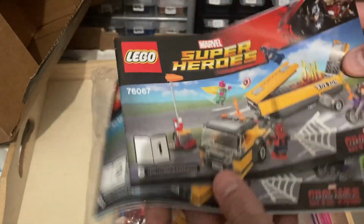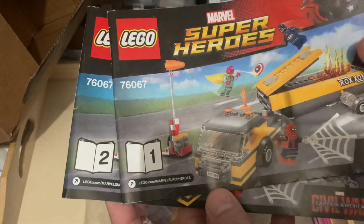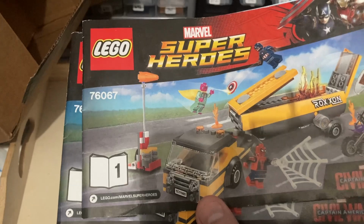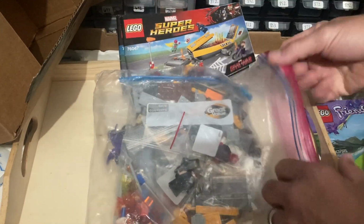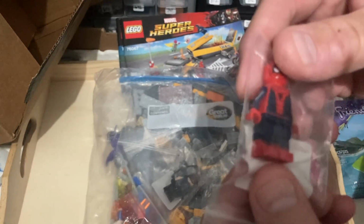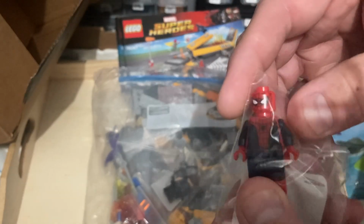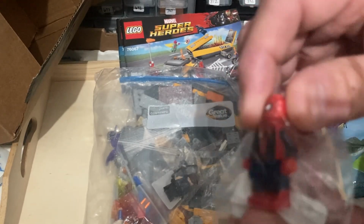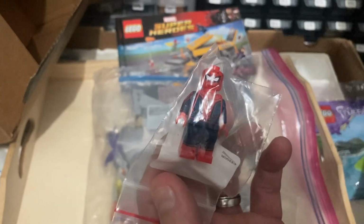So what I'm going to do is put it together. He said it may have been complete, but he didn't guarantee it was complete. He said he was an adult collector. It was on display. Took it apart to sell it. So the important thing is that it has the Spider-Man, which is only available in this set. I don't know what makes it unique, either the torso print or the arm print, or it could even be the leg print. But something makes it unique to this set.